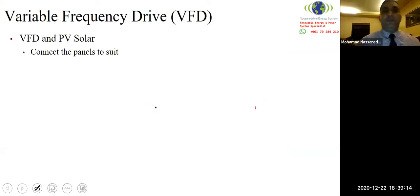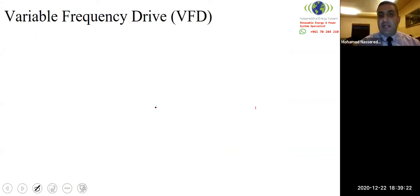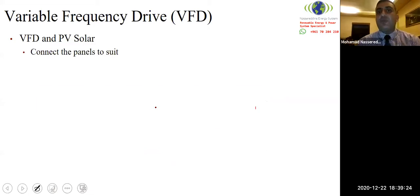Now, connect the panels to suit. That's what we discussed. This one here, the 250 to 400, is basically circuit one for us.